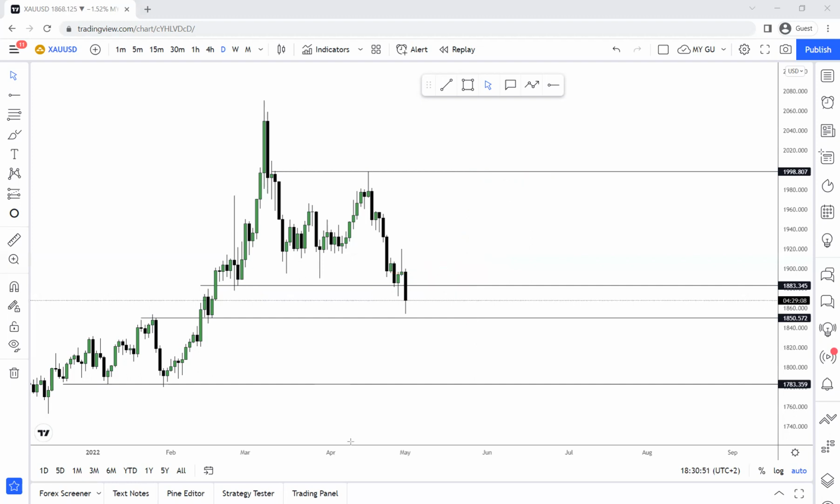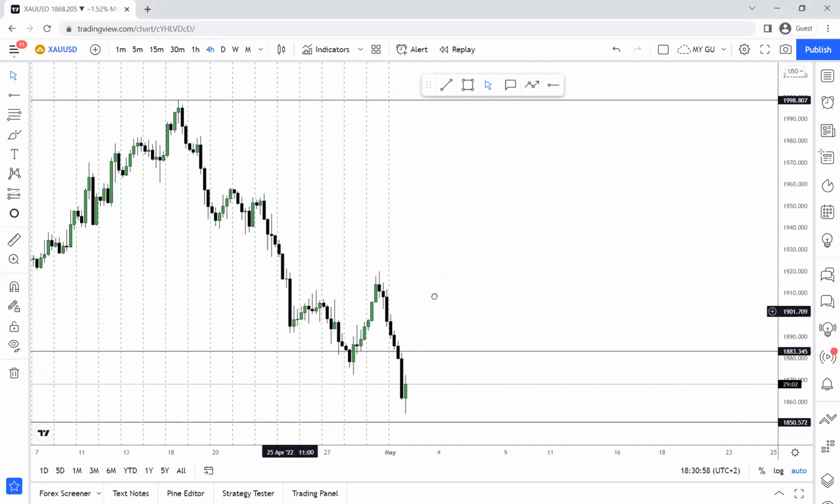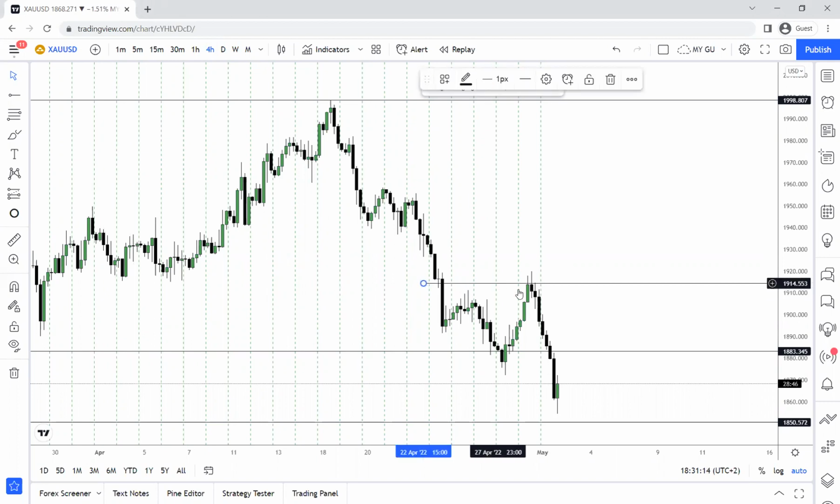Now let's move on to the 4-hour time frame. On the 4-hour time frame, we need more information, but we do know that we have a minor high that we were looking at again last week. If anyone remembers, we were looking for price to reverse to this area and reject to go down. Exactly what we were seeing is what happened.